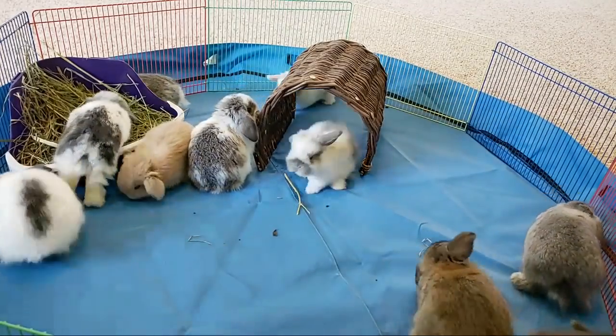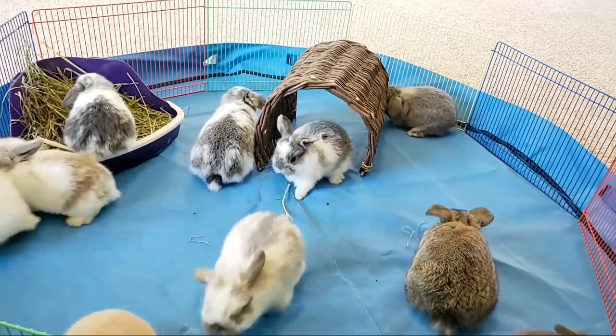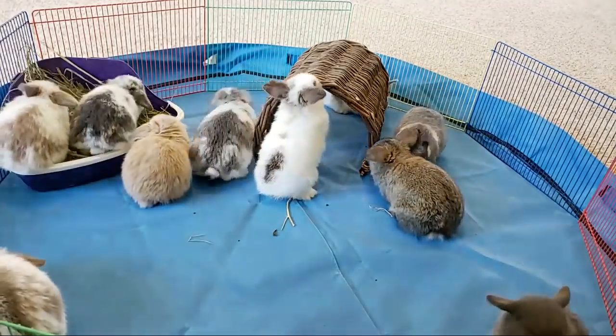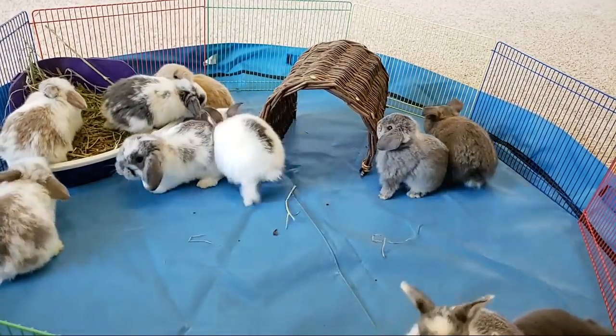And for the females, it's tough. My friendliest females are Anna and Cora. But I don't have any aggressive females. They let me pet them. They're just not as interested in getting attention as Anna and Cora are.